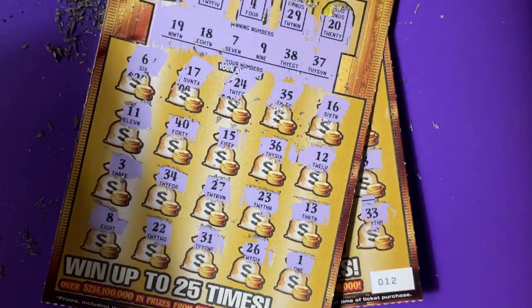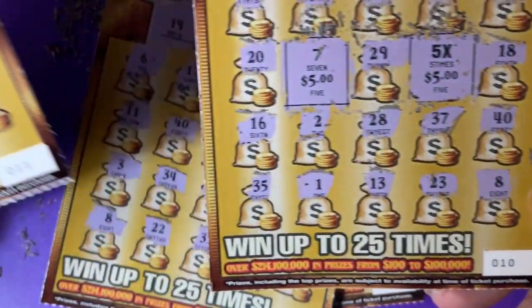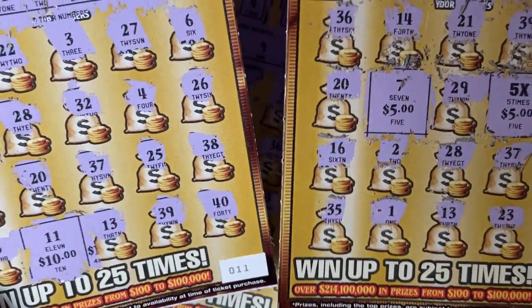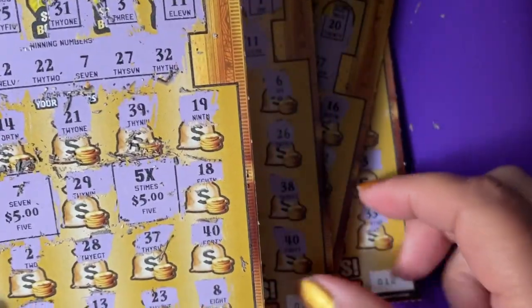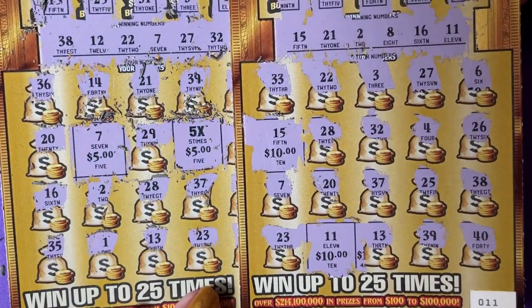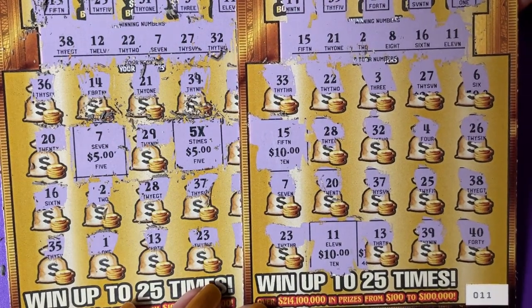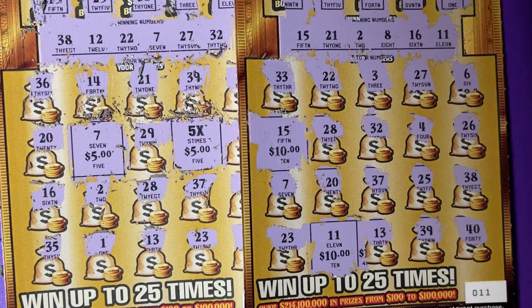And ticket 9 was a dud. But we got two paybacks, 10 and 11, for 20 and 30. So let's see, put them this way. That's 10 for 30, and this one's 11 for 20. 50 bucks back out of that 80.